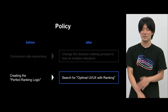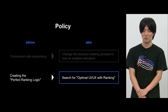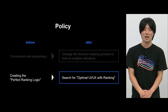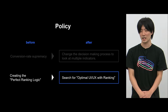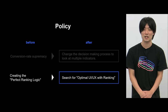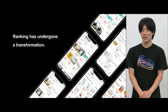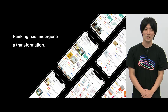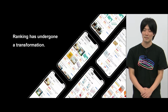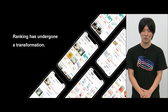Second, we changed our approach. We stopped pursuing the strongest ranking logic we had been after. We changed our approach to focus on what is the optimum UI/UX using rankings, and decided to take on a variety of approaches for improvement. The change in policy led to a drastic change in the form of rankings. Thinking about the optimum UI/UX led to a variety of ideas, many that had never existed before.